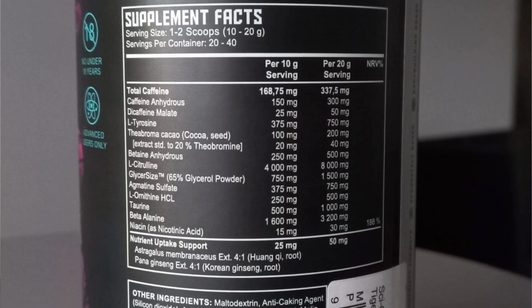Yeah, so overall, stacked ingredient list, a ridiculous amount of stims and blood flow ingredients. It's insane. They break down the serving size pretty openly, so it's quite nice. Not too bad. They say 40 servings, 40 scoops on the side, and then on the supplement container they say servings per container 20 to 40, so at least they're not being too deceptive on that, which is nice.